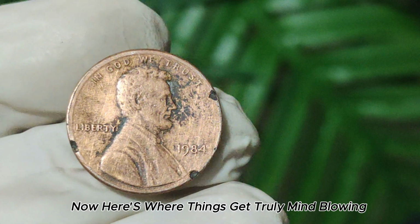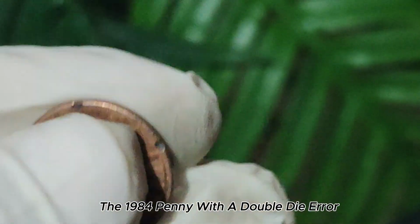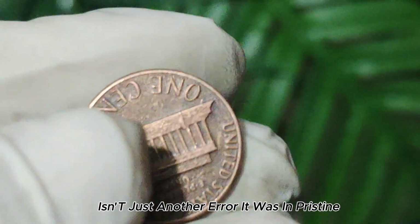Now, here's where things get truly mind-blowing. The 1984 penny with a double die error that was sold for $143 million isn't just another error.